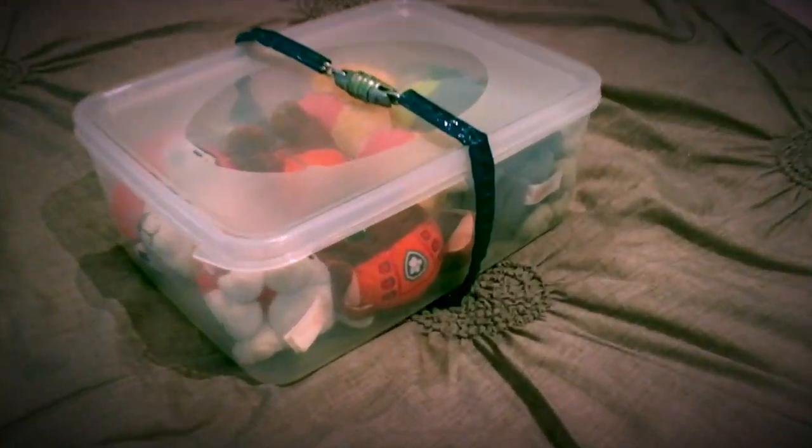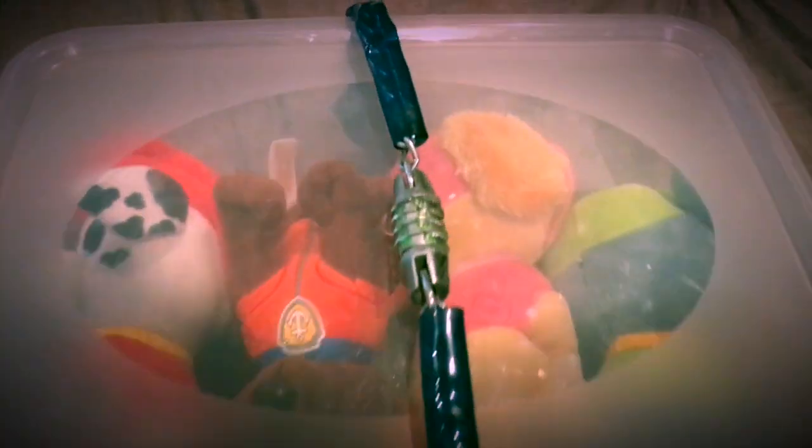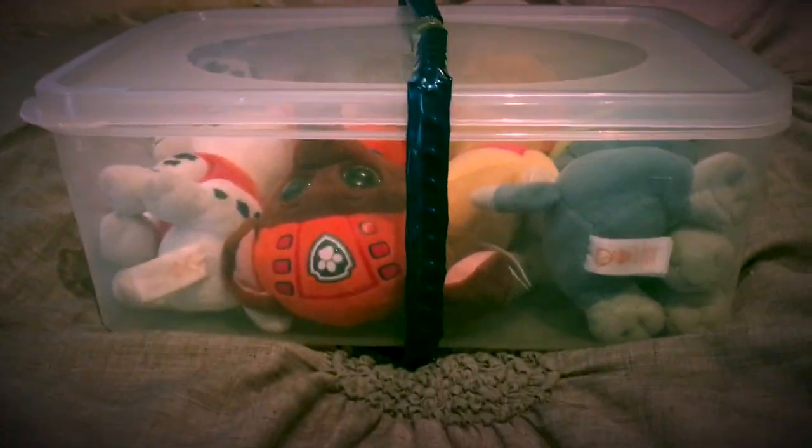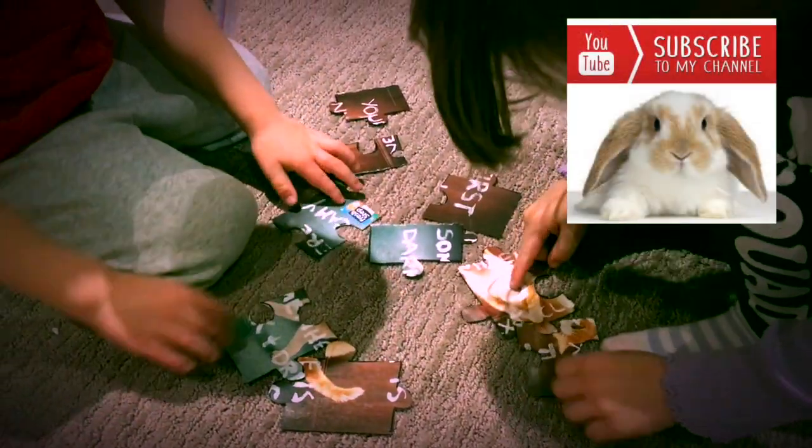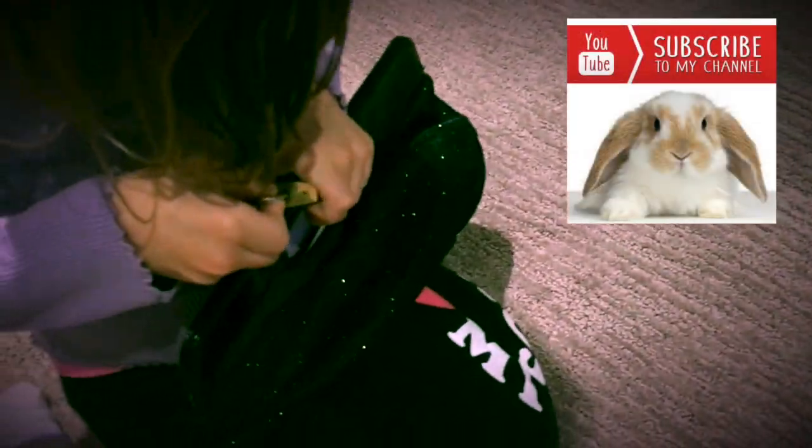Oh no, the Paw Patrol are locked up on the bed. How are we ever going to save them? They're trapped. Welcome to our Paw Patrol themed escape room for children. One fun way to play on a snowy Saturday afternoon.